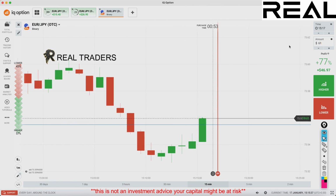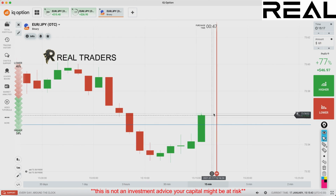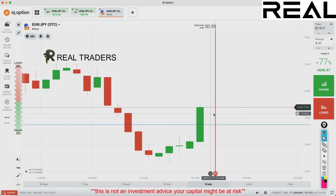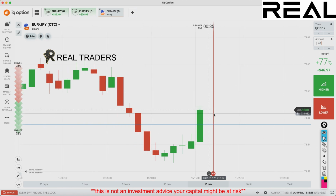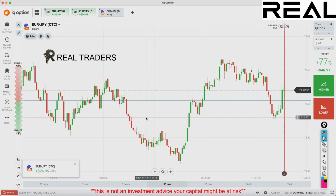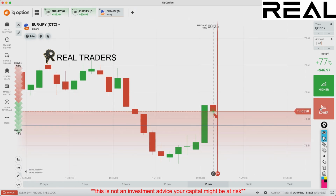Okay, they are trying to break the level. A strong buyer's entry. Okay, so you can see this candle is very strong candle. Let me search for a level. Okay, here we have a level. So the very strong candle is sign of reversal.